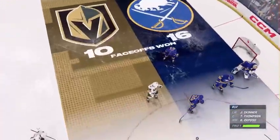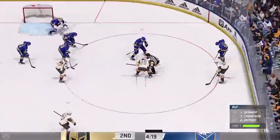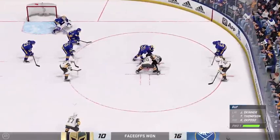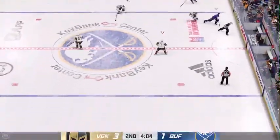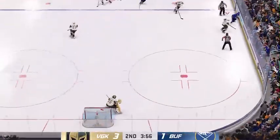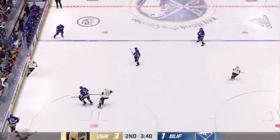Here in the later stages of this period, 3-1 is where we're sitting. Fans being treated to a lot of offense thus far. Nice job tying up his opponent. Inside the offensive zone. Vegas takes possession along the wall.